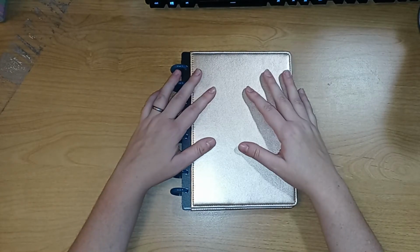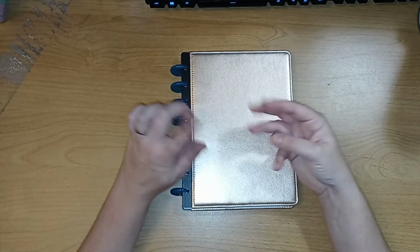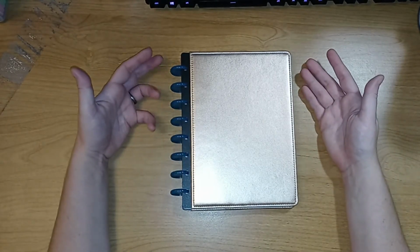The other thing I want to be doing in this is putting in my notes for classes, workshops, seminars, and conventions. That's where I want to include all of my notes for those kinds of things. I did purchase this at Office Max.